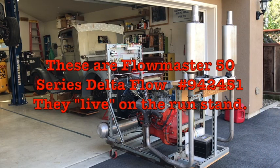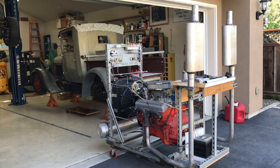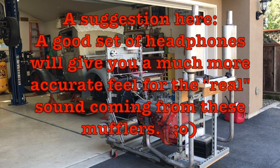Okay, are you ready for this? We're going to do a little muffler comparison. We got the run stand here with the 283. That's eventually going to go in Old Hank.